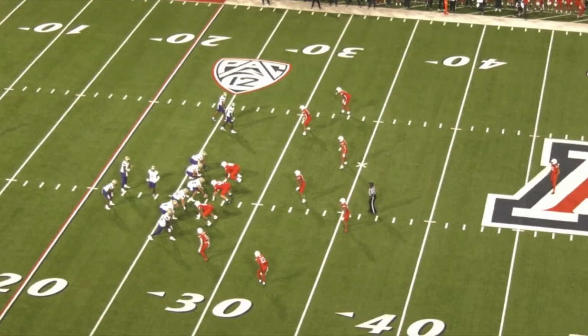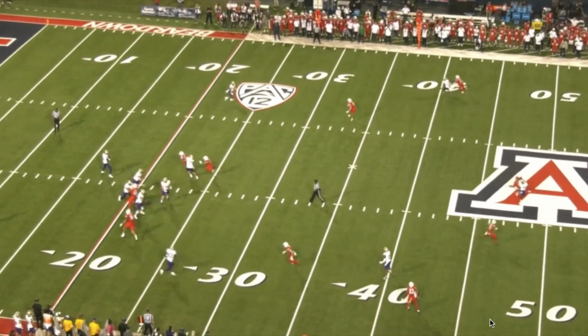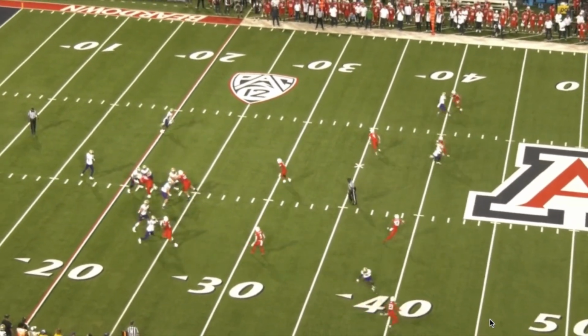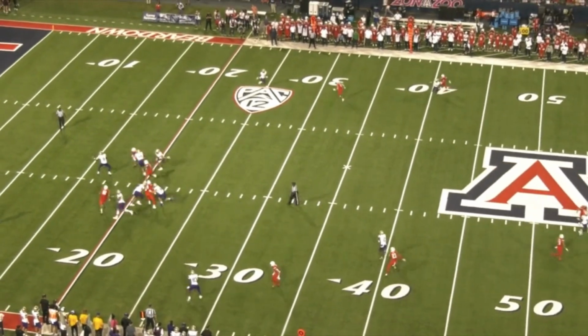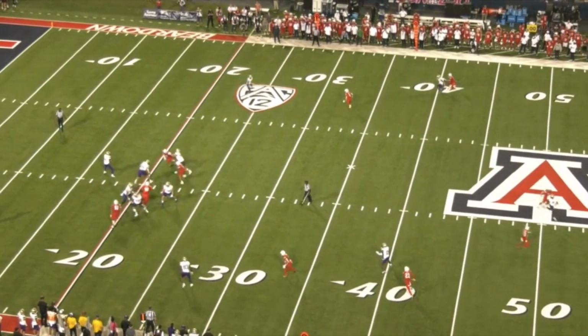Penix didn't have to execute reads very quickly in college because his line was so good. They won the award for best line in college football, and they just gave him pockets like this all the time, just giving him 5+ seconds to throw and read out the entire field, so he could spend 2-3 seconds on one read and then throw it out of bounds if nothing was open. But this won't work at the next level.